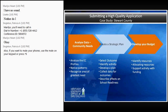Now, to move a little bit more into what we're specifically going to be talking about today, as I said, we're going to take an example of the early childhood profile and analyze it and look at patterns to recognize areas of the greatest need so that then we can move forward and create that strategic plan, which includes selecting your outcomes and identifying your activities, putting your plan together, making sure that you're getting the data back for your outcomes, and how that all relates back to school readiness. And then finally, using your budget and your budget justification to identify the resources that you have and allocating those resources and support activities with the funding that you'll receive from us.